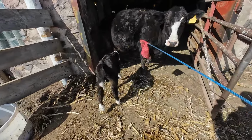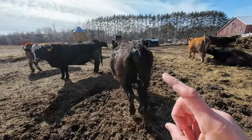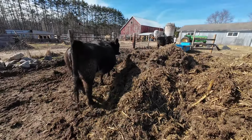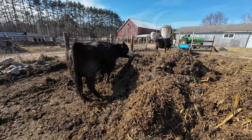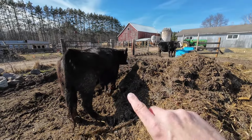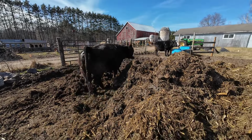Come on, Mom. Come on, back up. That's a good girl. All right, so we're gonna try and walk this one up, but we do have a storm coming in. I don't necessarily wanna take a chance, but I don't know if I'm gonna be able to get her to go in there, because she's gonna go around this big pile of manure and keep going to the right.